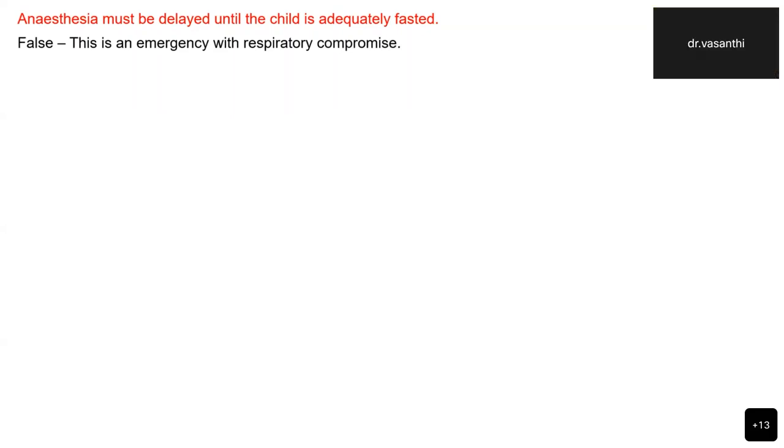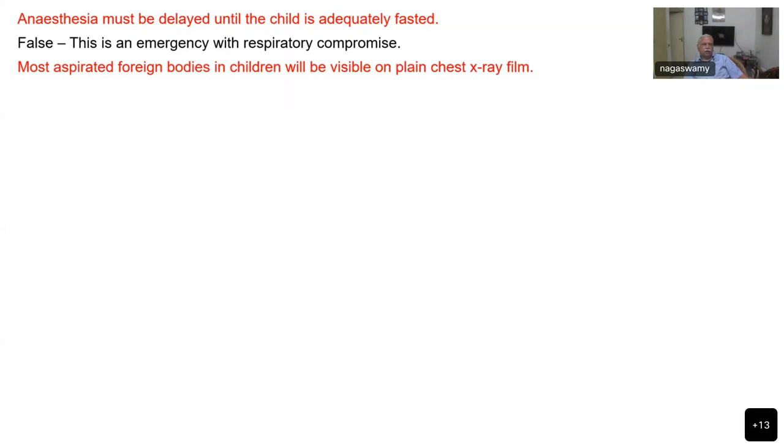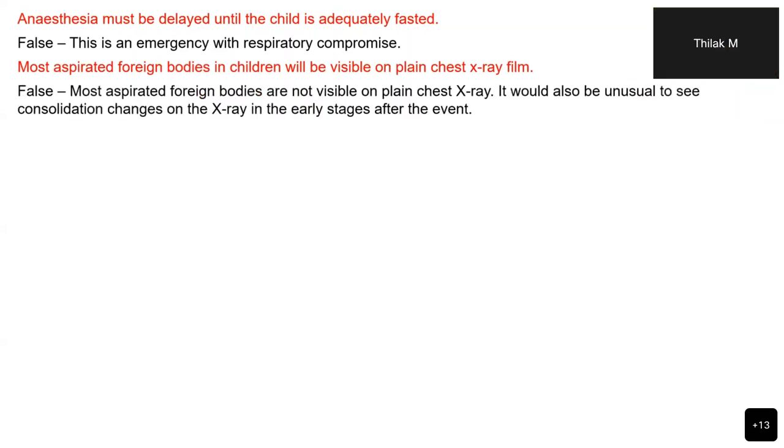Anesthesia must be delayed until the child is adequately fasted. True or false? False, sir. Depends on the clinical scenario. With respiratory compromise, especially the case scenario which we have given, it is a quasi emergency, so we should not wait. Most aspirated foreign bodies in children will be visible on plain X-ray film. True or false? False. Most aspirated foreign bodies will not be seen.